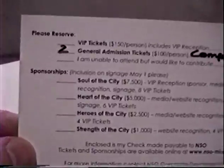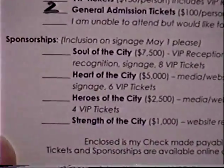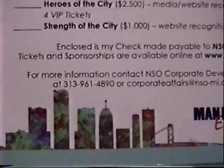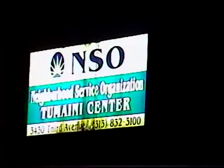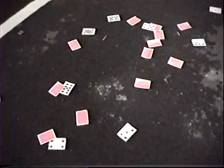Okay, and then next week's show, I'm going to show this Man in the City thing. My sister gave this to me. She had comps because she was a participating artist, and my brother-in-law was too. But my sister couldn't make it to the event. She was in Spain on a family vacation. Here, Neighborhood Service Organization, that's what this fundraiser will benefit. So they have a soup kitchen right here on 3rd Avenue.